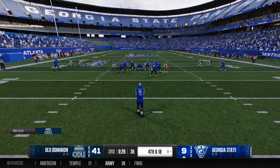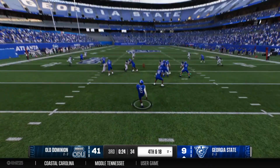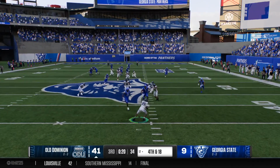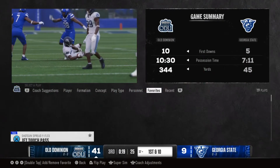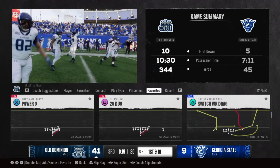Georgia State will send out the punt unit. 3 and out. They got stuck in reverse. They hope the punt can bail them out. Yet another punt on the way. Got to make sure that hamstring stays loose. He's been busy. They make the stop, and that is exactly what you want out of your punt cover unit. Old Dominion has the ball back.